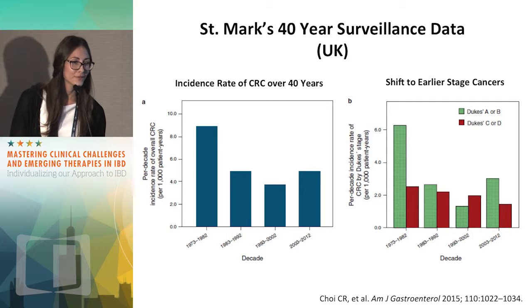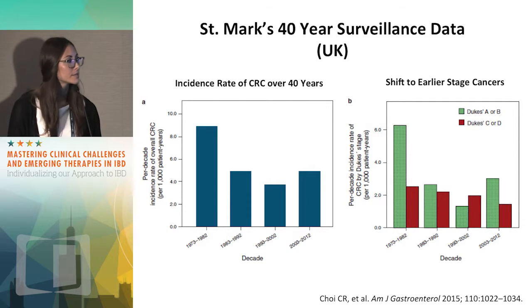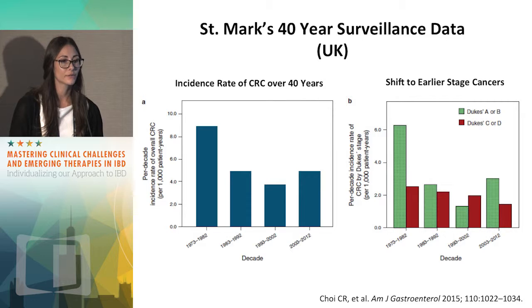In this month's issue of the American Journal of Gastroenterology, the St. Mark's group from the UK presented their data from the longest surveillance study of UC patients, and they showed that the incidence rate of UC patients developing colorectal cancer has been decreasing over the last 4 decades. They also show that of the cancers that are detected these days, there is a lower proportion of advanced cancers being detected.